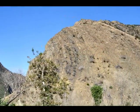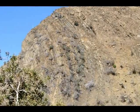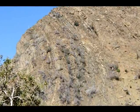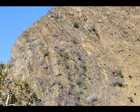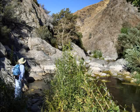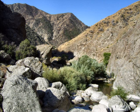And then looking up at some of the rock formations along the way gives us a good idea of how twisted and tortured these rock stratas in this area are. And then things really start to narrow down. And in places there's just no choice but to try and find a way to get across the creek, which includes getting around and over lots and lots of boulders.